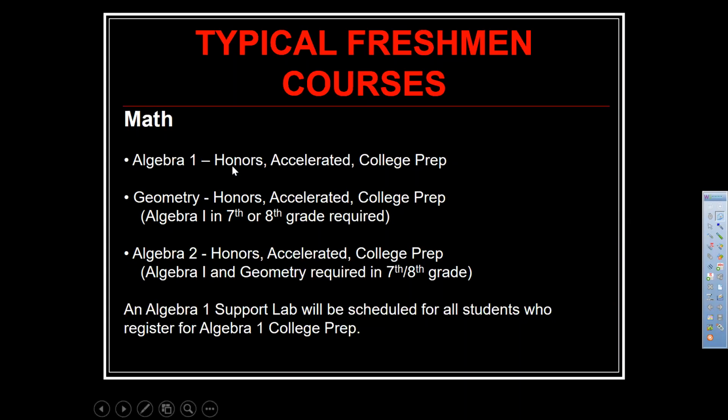Now you'll notice these courses run at 3 levels: the Honors, Accelerated, or College Prep level. Honors is for students that are really strong in math and are looking to maybe go to a very competitive 4-year college. Accelerated is for students that are good at math and are probably going to a 4-year college. And college prep is more for the student that might be going to a 2-year college or maybe has some weakness in math. You can, of course, through your high school career, change levels, so you're not stuck at any one of these levels at any given time.